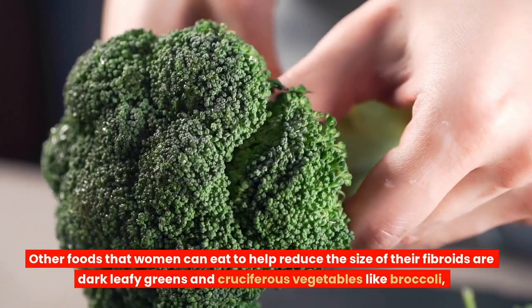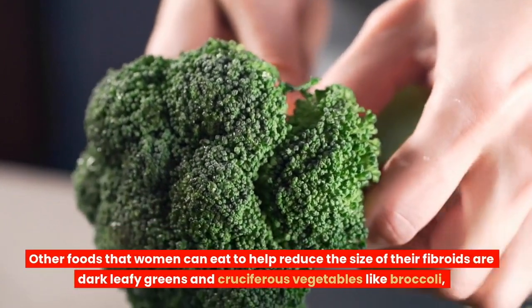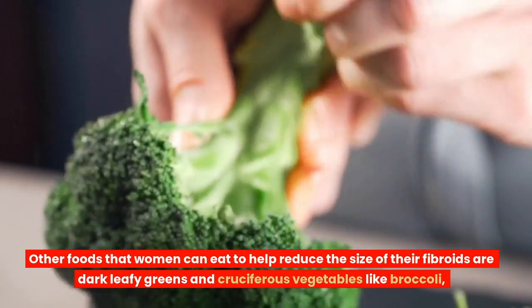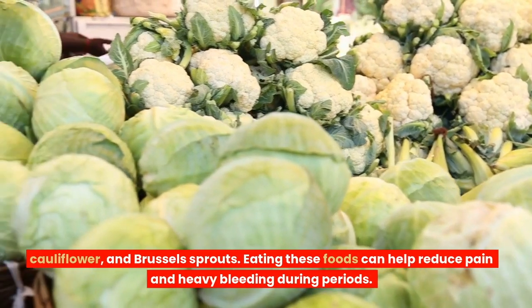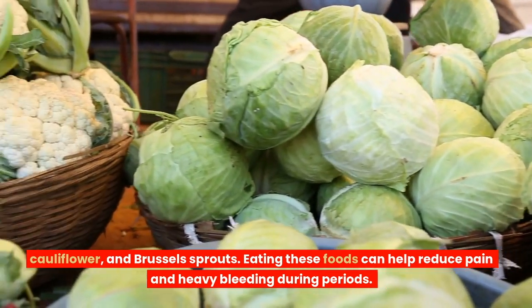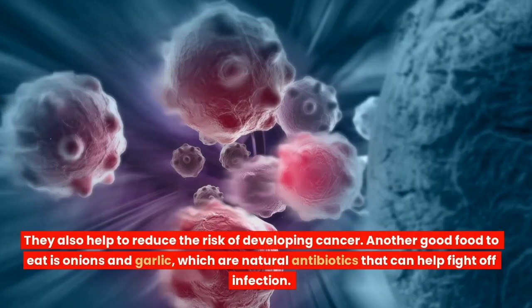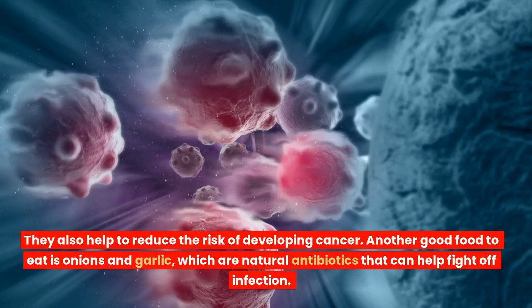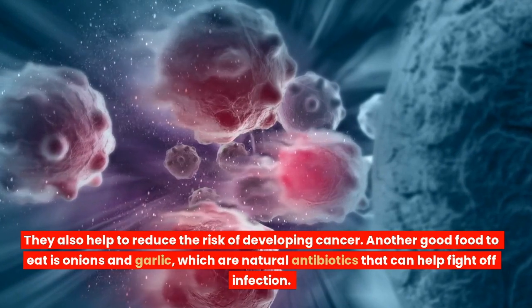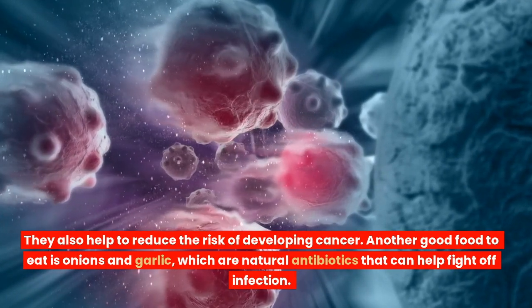Other foods that women can eat to help reduce the size of their fibroids are dark leafy greens and cruciferous vegetables like broccoli, cauliflower, and Brussels sprouts. Eating these foods can help reduce pain and heavy bleeding during periods. They also help to reduce the risk of developing cancer. Another good food to eat is onions and garlic, which are natural antibiotics that can help fight off infection.